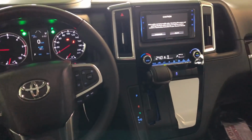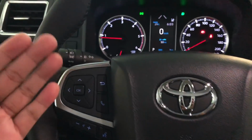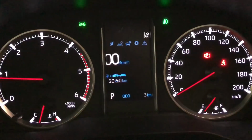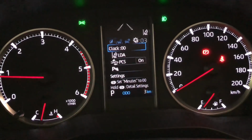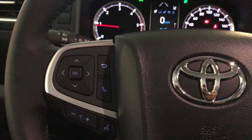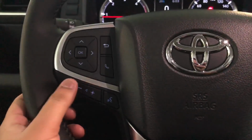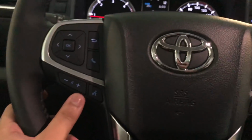Let's go and check the interior. Let's turn off the hazards. Left side of the steering wheel, you have your selector for the gauge in the middle. So you got your trip distance, total time, parking sensors, and a lot more. Your back button and your phone call. Of course, you need to connect your phone to the head unit to make calls. Volume controls for the head unit. Your voice command.